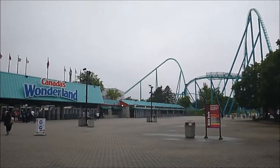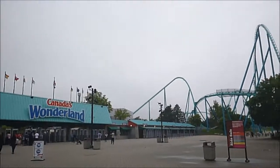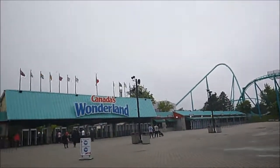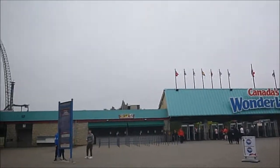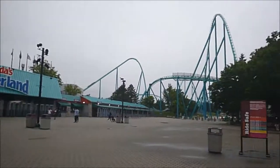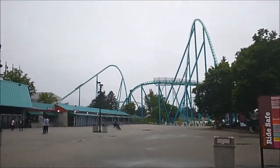Canada's Wonderland. Definitely one I've been looking forward to. Got a Hyper, a Giga, and a new dive coaster, and I love the dive coasters. And there it is, Yukon Striker. And the threat of rain exists all day today. I'm hoping that's gonna keep the crowds down.